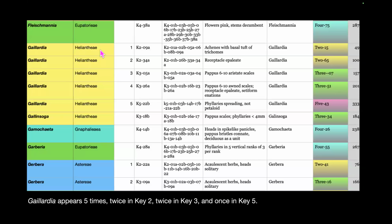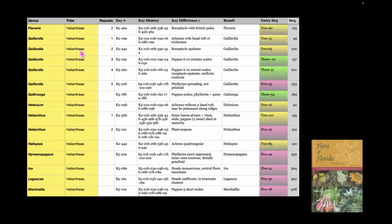Gaillardia is in the group with Helianthus, so it's in that tribe. So let's take a section of the Heliantheae, because I can sort this now. And the tribe Heliantheae is all yellow. So here's Gaillardia, Galinsoga, and this is Helianthus. Helianthus shows up in two places. It shows up in key 2 and it shows up in key 5.